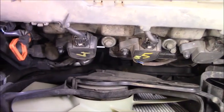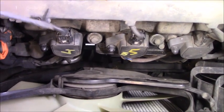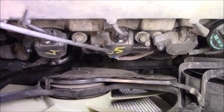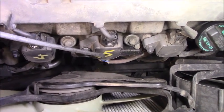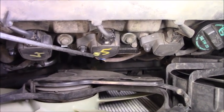Okay guys, I already swapped the coil and spark plug. You see this coil, earlier I showed you guys this coil was on number 3 cylinder. It had number 5 on it. So after that I'm on the number 3.